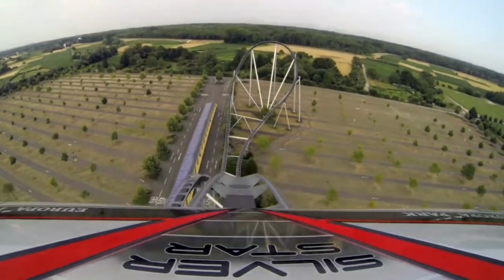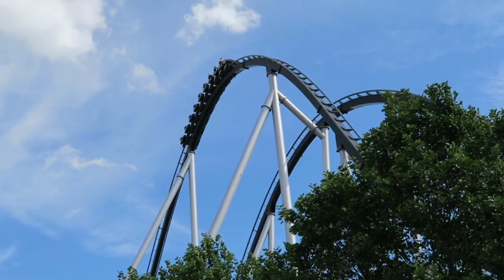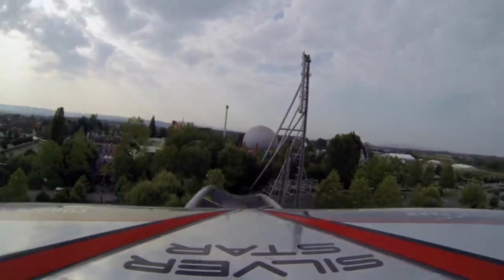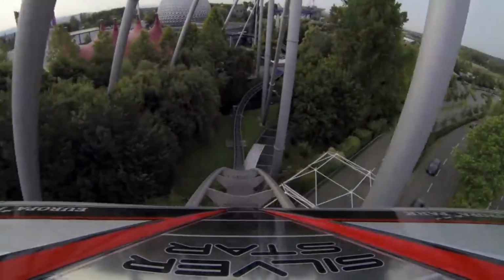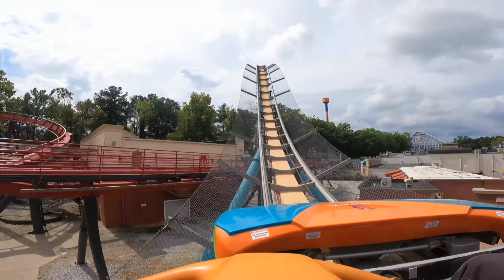I'm not exactly sure what it is that made me feel this way, because from off-ride, the layout looks like it should be great. And actually, let me preface that while the first half is pretty dull in my opinion, everything post-mid-course brake run is actually really outstanding. It's only a handful of elements, but if you're in the back row, everything at the end of the ride is on par with the best elements on my favorite B&M hypercoaster, Goliath at Six Flags Over Georgia.